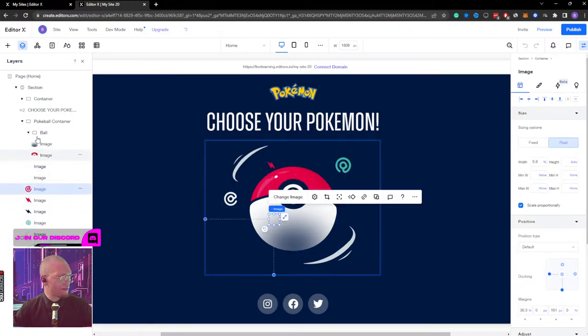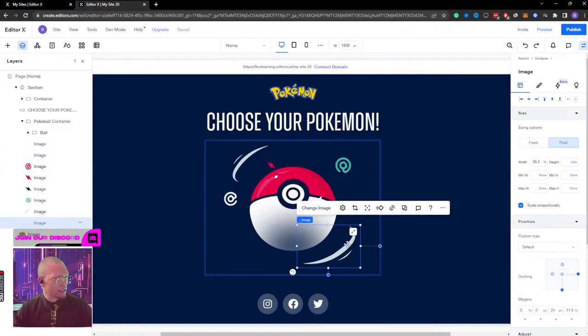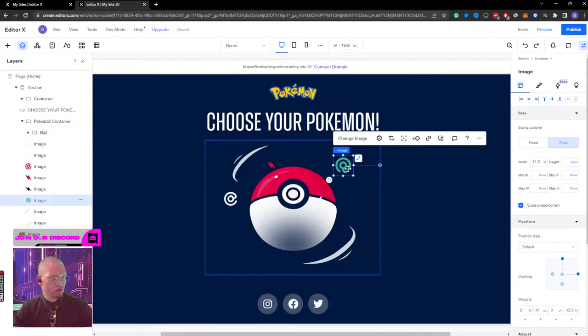All right. We have our ball. We have our Pokeball container. All right, maybe we'll just leave our stuff in here. I think that should be fine. All right, let's think. Actually, I think that might work. All right, we'll try it out.